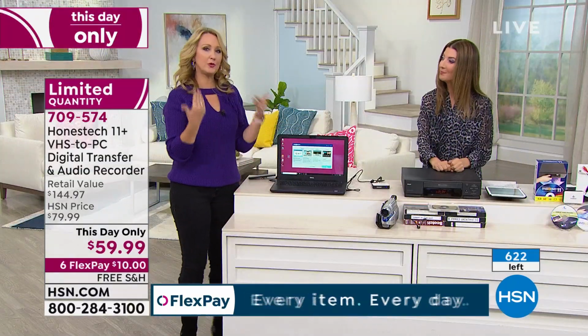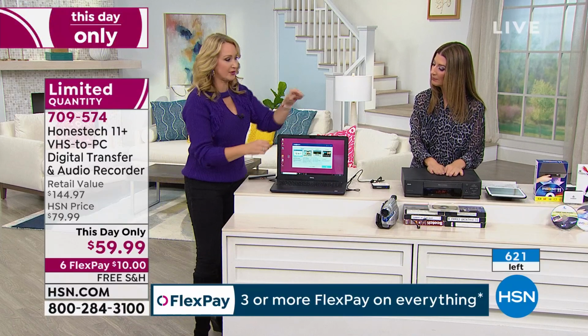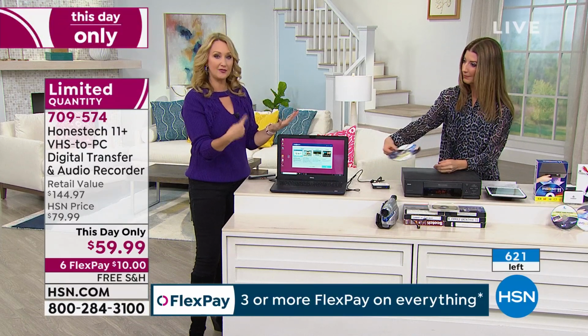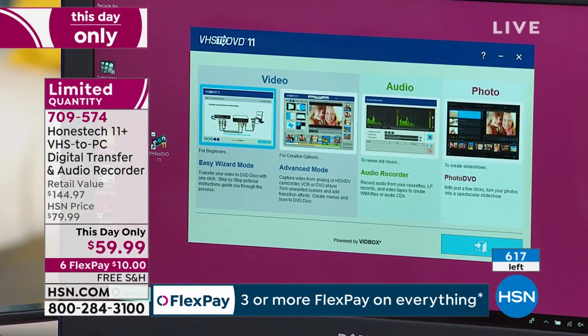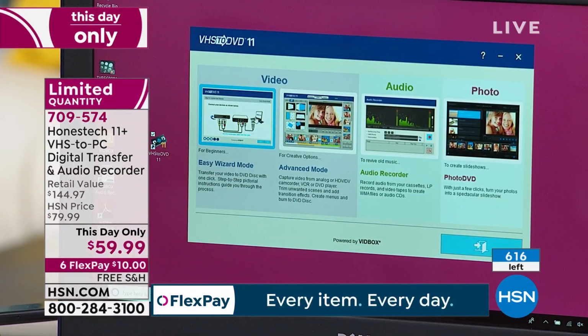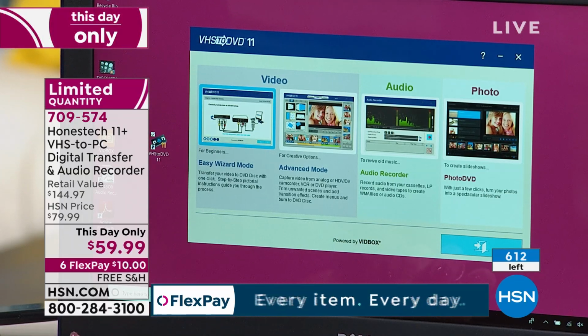It's so easy. All you do when you get this home is put in the disc. There's a little disc that you can see right there. You put it in, you run the software, download it on your PC, which takes just a few minutes, and then you never have to do it again. Then this little menu is going to come up, and this is the latest Honestech, version 11. So you can even record your family videos in black and white, which is really cool.